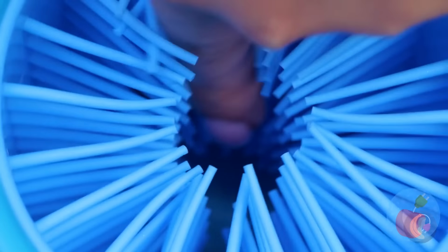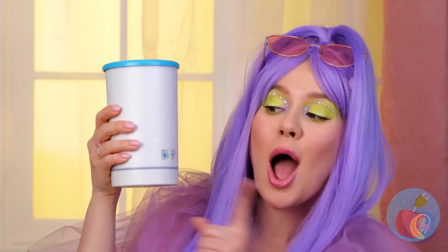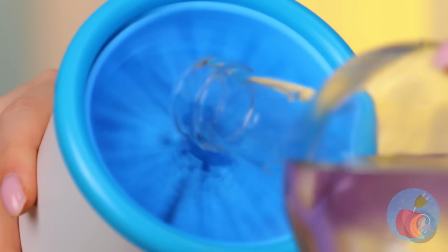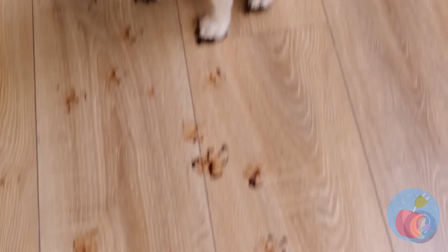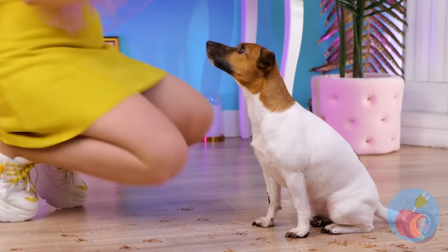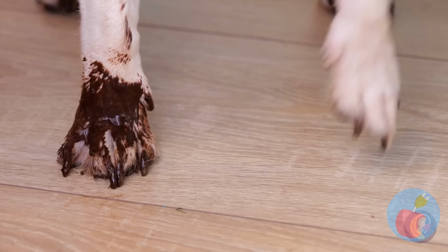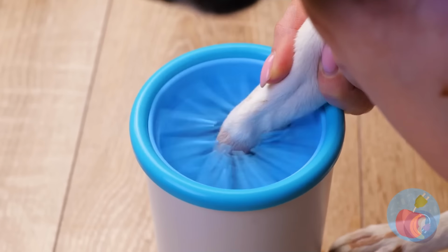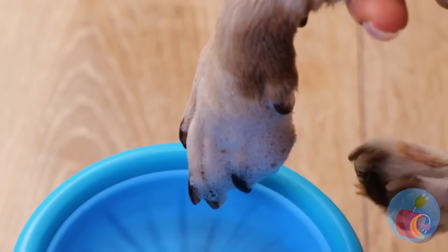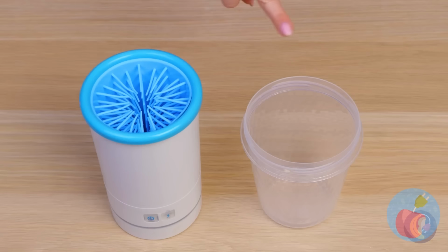All these bristles should make paw cleaning a breeze. And look, it's electric. Just press the button and add water. And just in time, too. Look at those dirty paws. It's like a before and after. Let's fix that. Much better. Wow. But let's try out the homemade version.